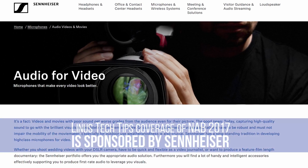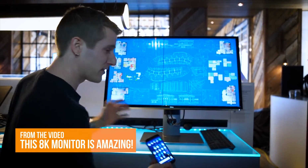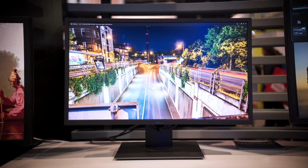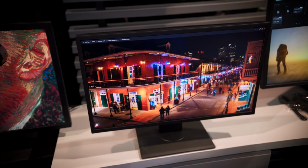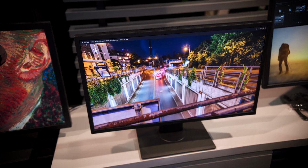Coming hot off the heels of Dell's announcement of their 8K monitor at CES 2017, Dell has revealed their very first HDR monitor, the UP2718Q, an HDR10 standard monitor that seems to be well-spec'd to meet the needs of many creative professionals wanting a color-accurate monitor that has HDR capabilities.